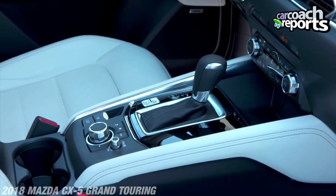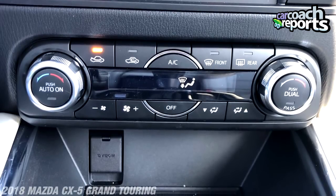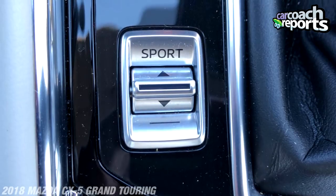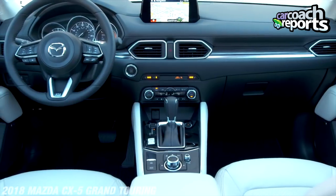As far as the center stack, there isn't much here other than your actual controls. You get a heated steering wheel and heated seats, which is very much a plus, and plenty of storage and outlets. And there is a sport button, which I'm very happy about. It's pretty quiet inside, actually. So if you're thinking, how quiet is the interior? It's pretty quiet.